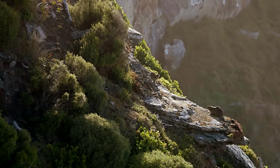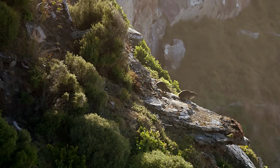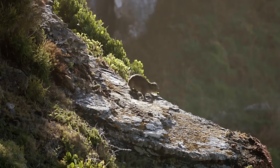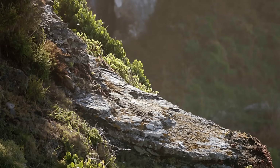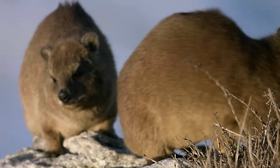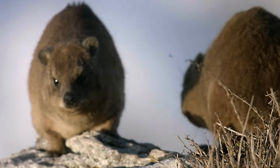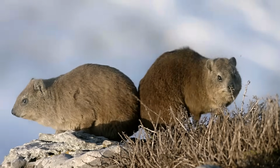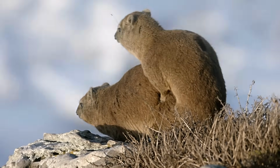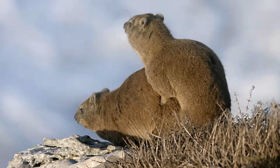The female Dassie is only fertile for a few days each year. So he has to seize every opportunity. He doesn't always succeed at first, but he doggedly pursues her. And finally, it pays off. This little interlude will bear fruit, and the clan chief will also mate with other females.